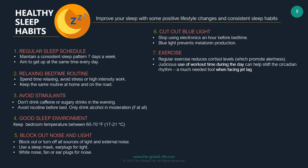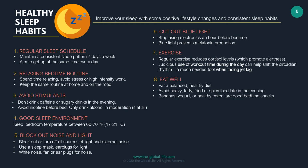So when I'm on the road, I like to keep a very strict routine and I'll work out in the morning, and that kind of helps my body wake up, but also tell it, hey, this is the time of the day now that you're used to working out at home. So this is what time of the day it is today.